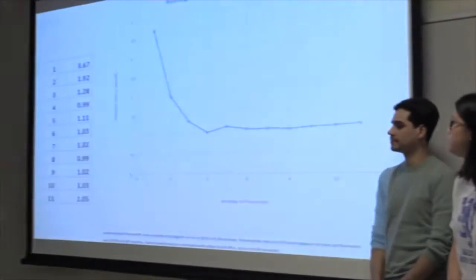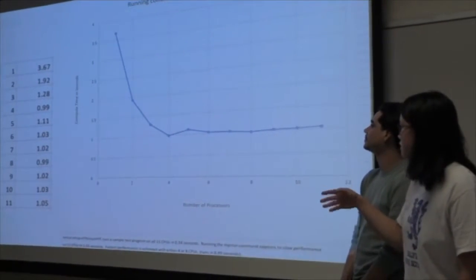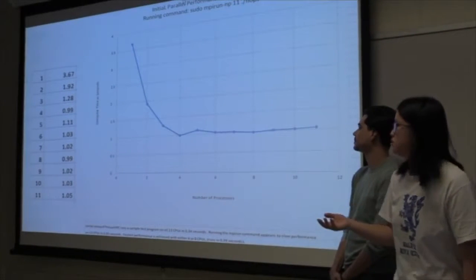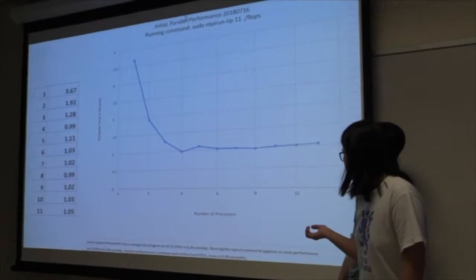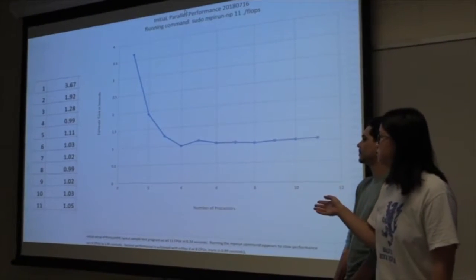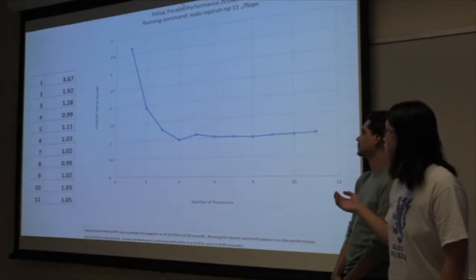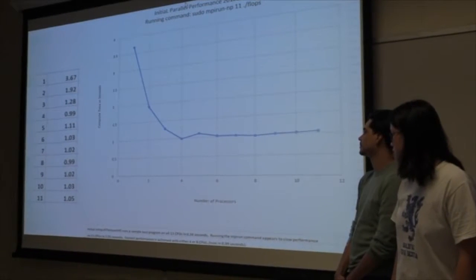In this graph, it basically describes the succession of the number of processors. Every time we add a processor, the computing time decreases, which makes sense because it's calculating things faster. However, this is a little bit slower because we implemented MPI run, which is what Vinny said before, and it makes it slower. It has a slower performance rate.